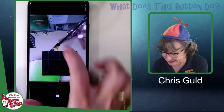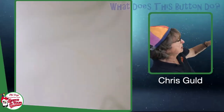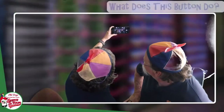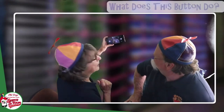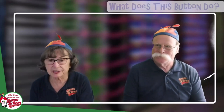Tap it, that starts the timer, and I now have 7 more seconds to position the phone and frame the shot, and then I don't have to tap the shutter button. It did it for me when the timer stopped.